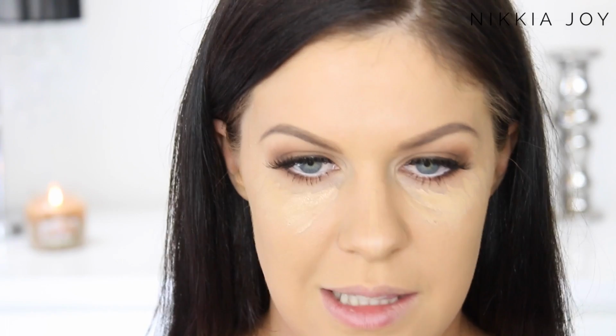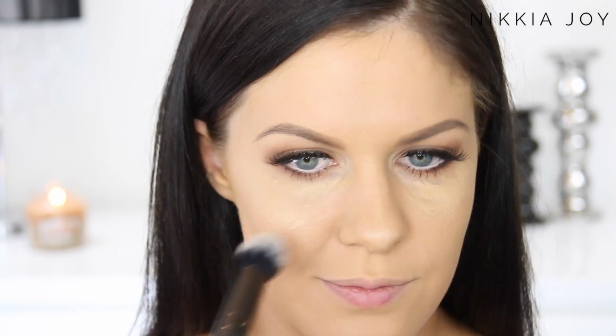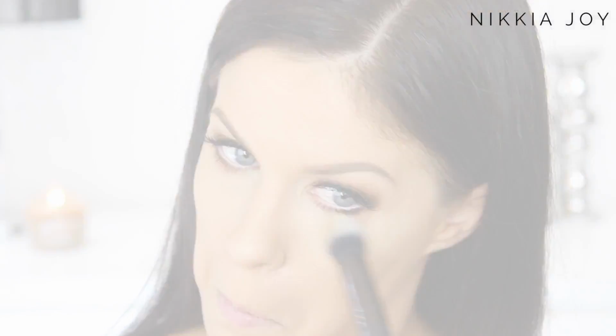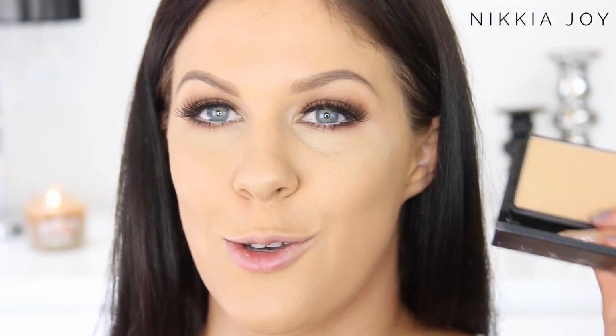And then I'm taking this Elysium Division brush just to blend that out softly. Here we go, and then I'm going to go in and set it using my Nars All Day Luminous Powder Foundation in the colour Medium 2 Santa Fe. Now, this is my go-to powder at the minute for foundation to last all day long. This is a foundation on its own, but I like to just pop a light layer over the foundation that I'm wearing. It does a really, really awesome job of keeping your makeup in place all day.